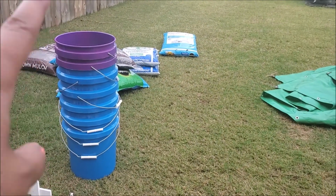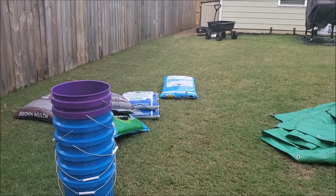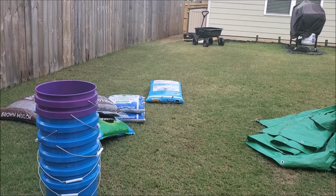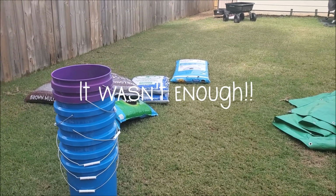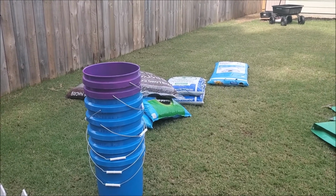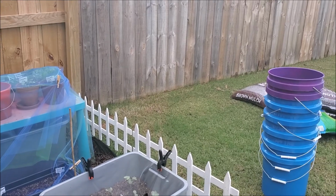Here are some more buckets. I hope that I have enough buckets, y'all. And I hope that I have enough potting mix now, because if I don't, my husband is going to kill me. He told me to get everything that I needed, and I thought that this was going to be enough. I'm hoping that this is enough. It's going to have to be enough. But for now, anyway.